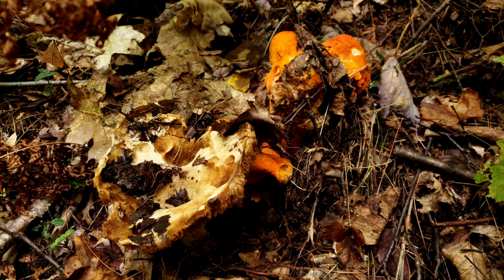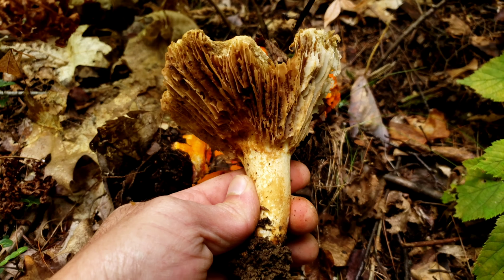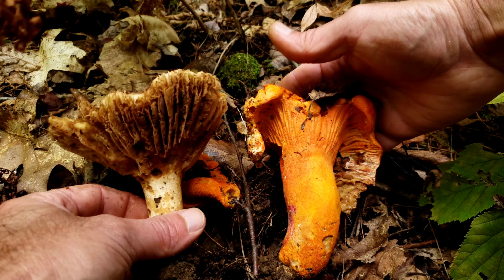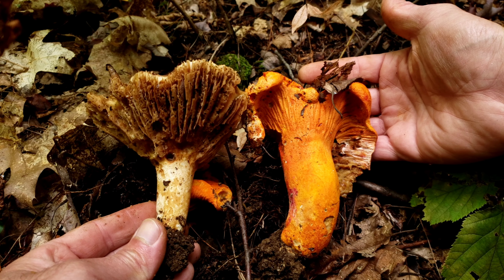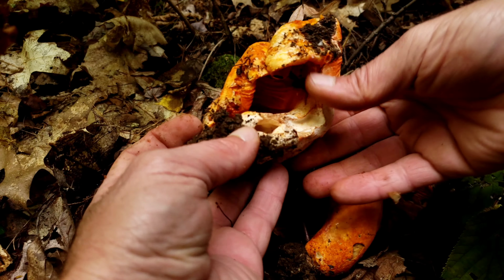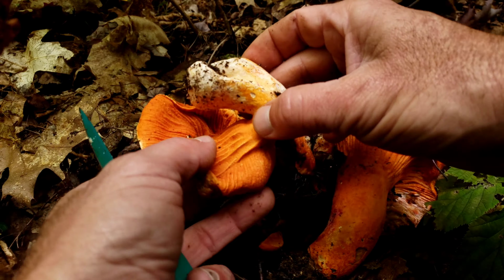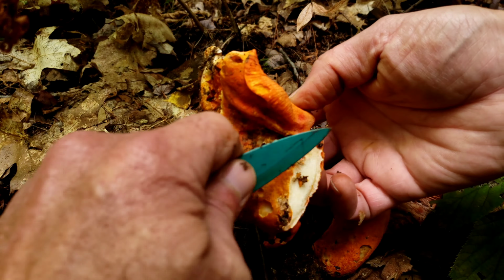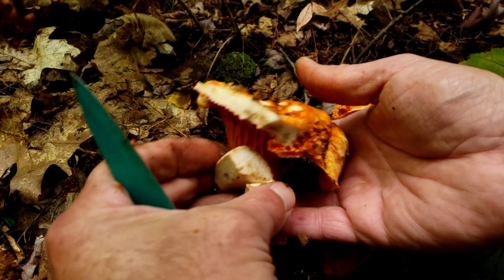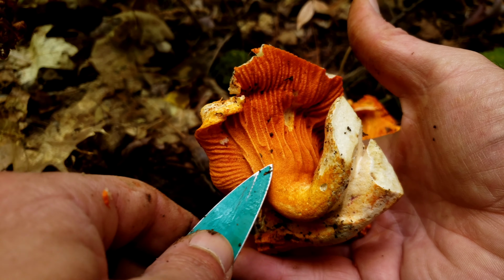So this is a perfect example of the Russula right here. The host species, little indented cap, and that turns into a lobster mushroom. Oh wow, look at that. As you can see, that's host species, that's what happens afterwards. Wow, look at that, that is awesome. That one's so cool. Yeah, that one's neat. See that? No more gills.